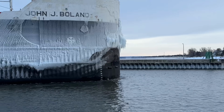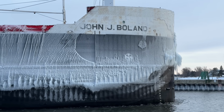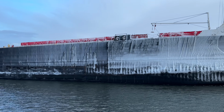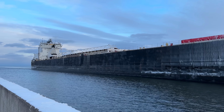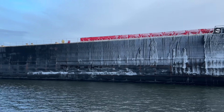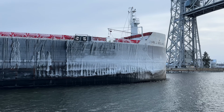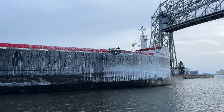We can't miss the ice on the bow, boat friends. Take a look at that. Unbelievable. How cool is that? A frozen horn still worked. We could hear it. What a beautiful vessel. There's just something about the ice and the cold, and especially the ice all over the ship. You can see one of the crew members was working on the ice up there on the deck.